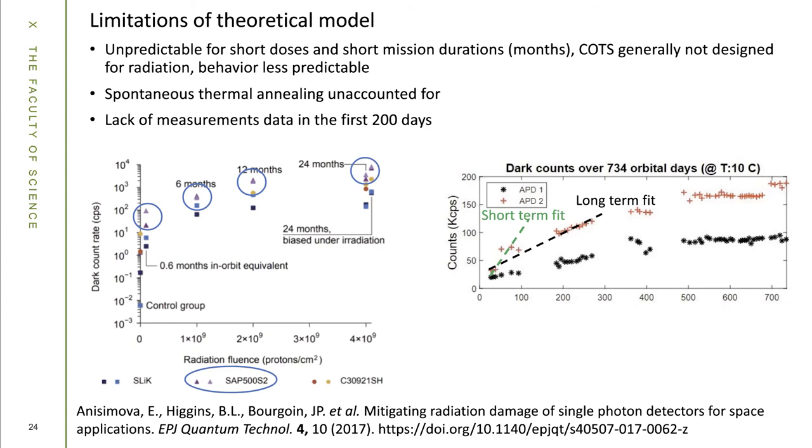The reason for this behavior is that this is a commercially off-the-shelf component, the SAP 500, and it's not radiation hardened, meaning that it wasn't designed for a space radiation environment initially, but that does not mean it can't be used in a space radiation environment.